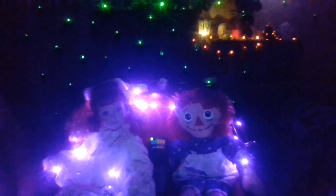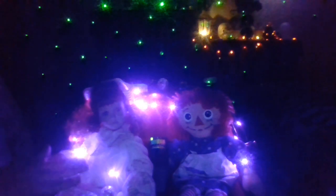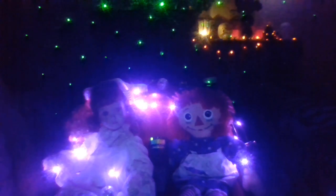I do see that the EMF detector is going off. So what I have done is I have a blinky ball on the lap of this doll, and I have a blinky ball on the lap of the other doll. At any point that they want to communicate, they can let me know which one is communicating by setting off the blinky ball. And how you would do that is just by touching it. If you touch the blinky ball or move it at all, it'll make the ball light up.